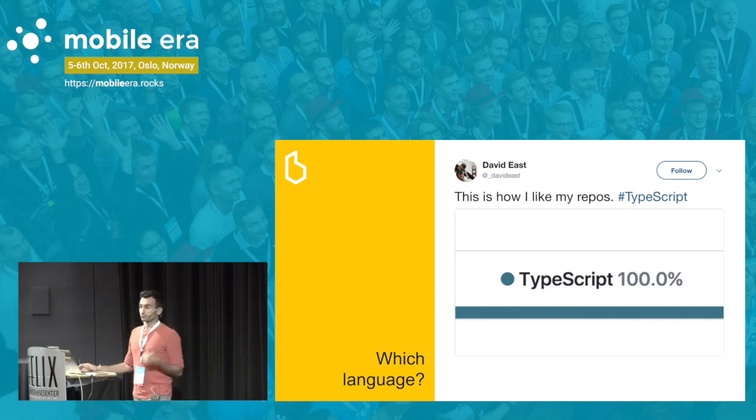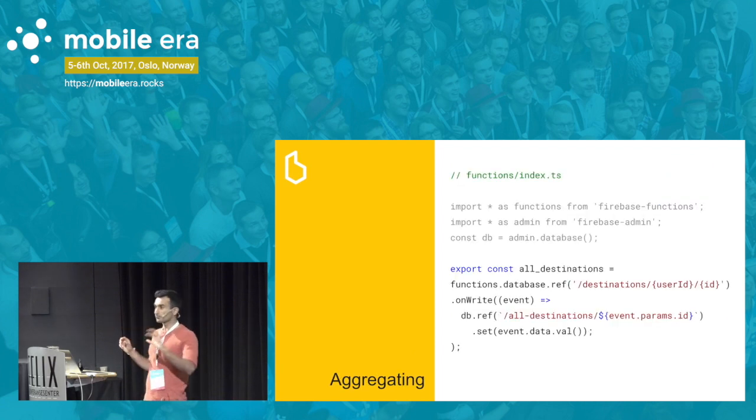And that can include writing more data. It can query an API on another server. It can send a push notification. It can do whatever you like. It's pretty cool. So you have to write some code.